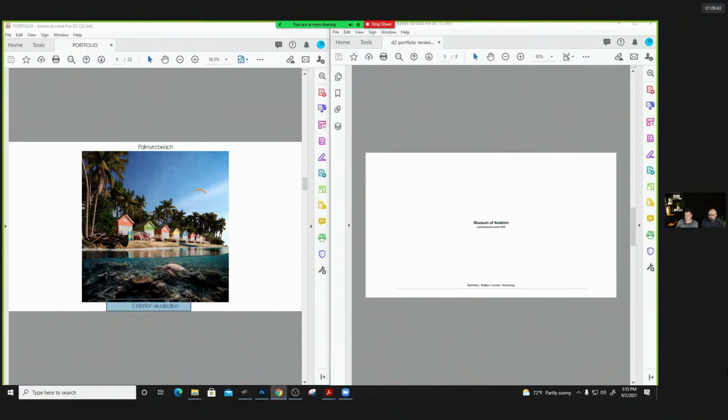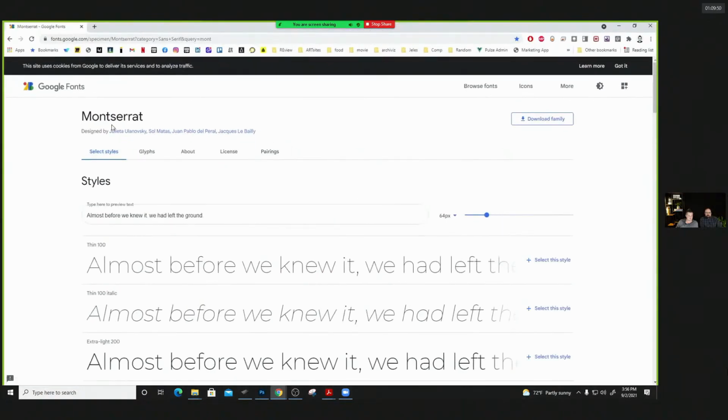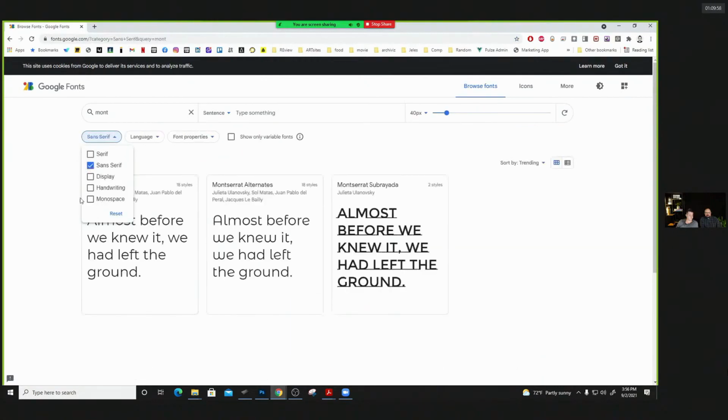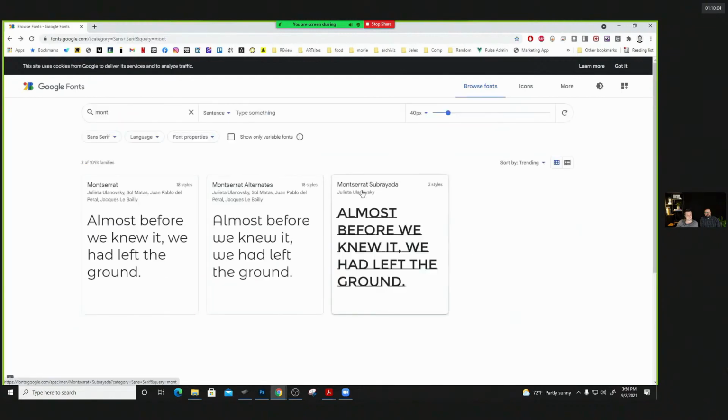If you go to Google Fonts, a couple of tips. On Google Fonts, you can select styles. I recommend you by default use sans serif fonts like this. Yeah, this is a good font. Sans serif, very popular these days. I don't recommend combining different fonts in one portfolio.